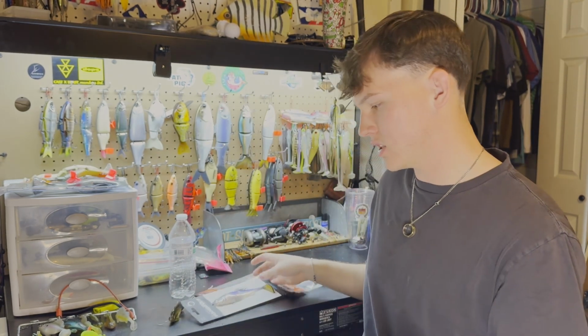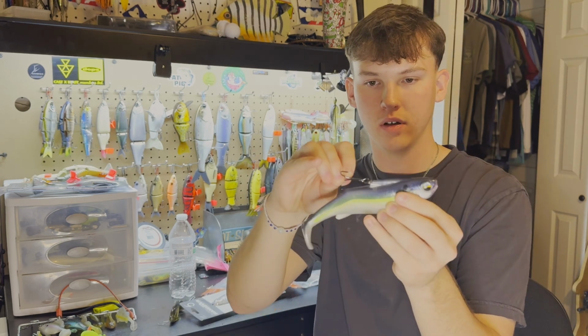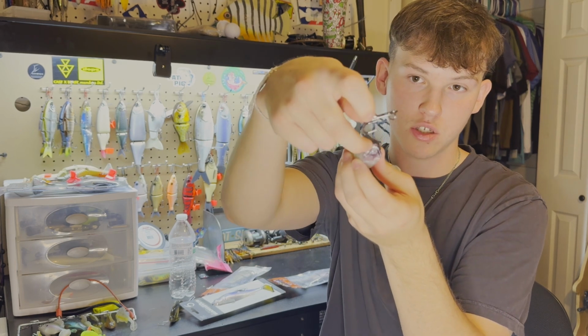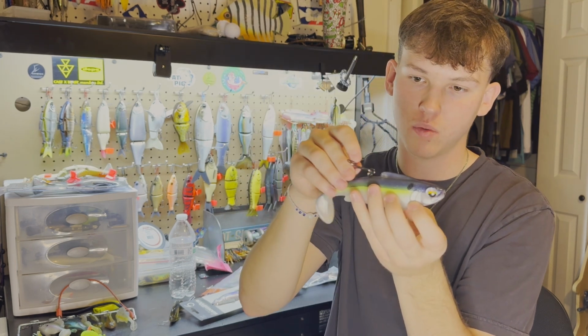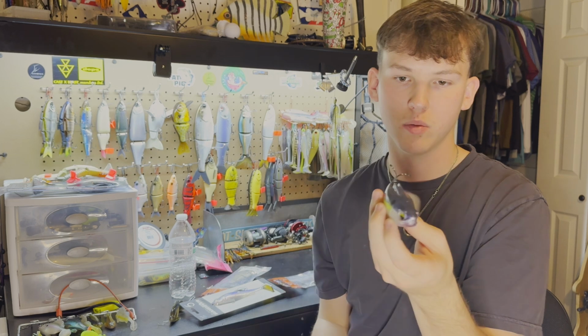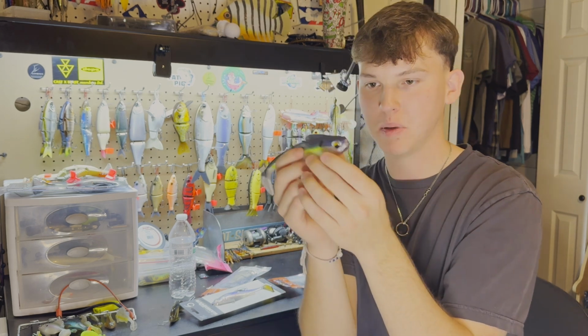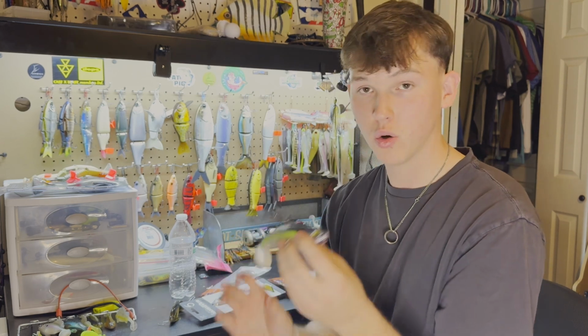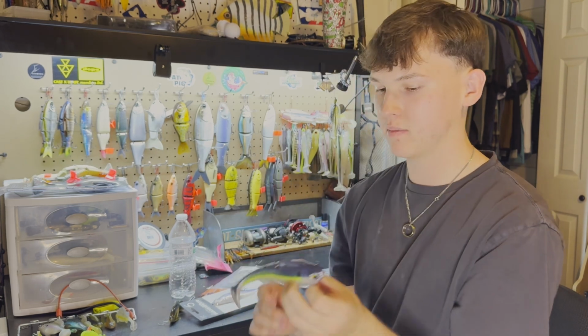For those of you who don't know, this is a line through swim bait. So what you do is you put your line through this little hole, tie into your bait, and you're just gonna wanna stick your bait into the back of this swim bait right here, and that's how you swim it. Should be pretty weedless. It also comes with a little line tie on the bottom. Pretty cool. These just came out, haven't got to fish it yet, but we'll see how it goes.